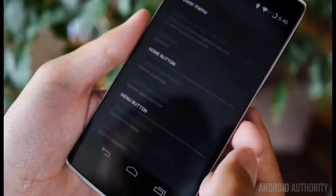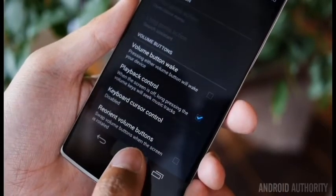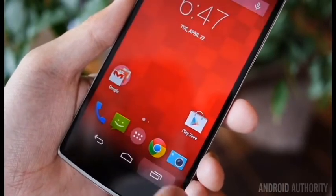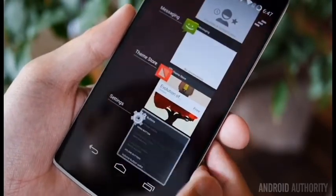Another interesting thing that no other phone manufacturer allows you to do is turn the hardware buttons on or off. So you can either have the regular Android home, back, and multitask buttons showing up or gone and just use gestures and in-app controls exclusively, which I think is really cool.